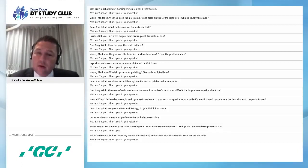In anteriors, normally I don't have it. Maybe in class 5, but that was in the past when I etched all the dentin and enamel. Now I don't etch the dentin, even in class 5. I only etch the enamel part and then I apply several coats. I do it in a proper way, and I don't have problems.